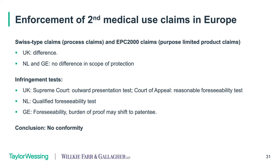With respect to infringement tests of second medical use claims in Europe, there's unfortunately no conformity among the European courts either. What I can say in general is that a carve-out or a skinny labeling is in most situations not sufficient to avoid an injunction for the biosimilar or generic manufacturer. But the tests applied by different courts are multiple. I think we're counting four or five different tests now.